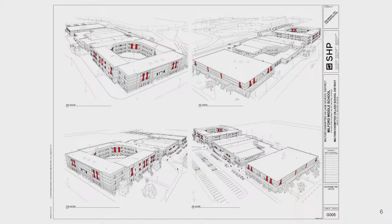This middle section of the building, the first floor includes a handful of classrooms, some specials, but a lot of it is taken up by offices, our Success Academy, and the cafeteria and kitchen. And then on the second floor are elective classes.